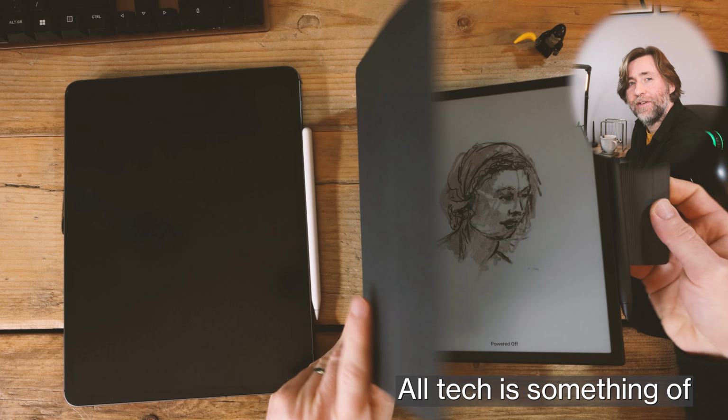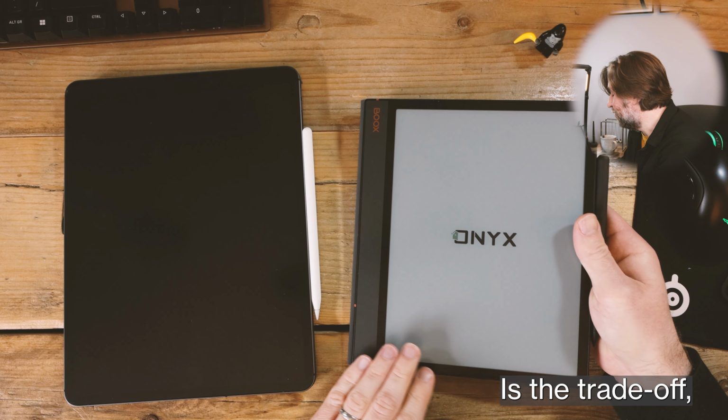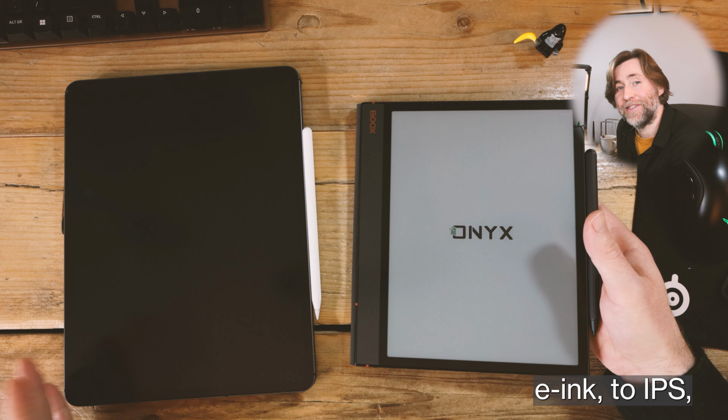All tech is something of a trade-off, but is the trade-off from IPS to e-ink worth making? If you know you want e-ink over IPS, is that trade-off worth making?